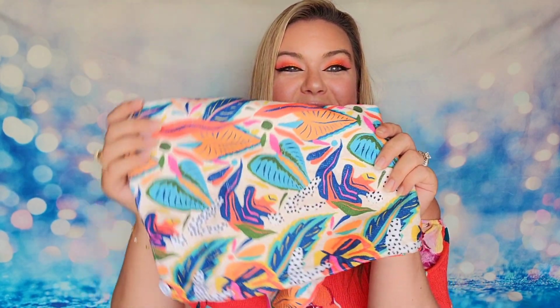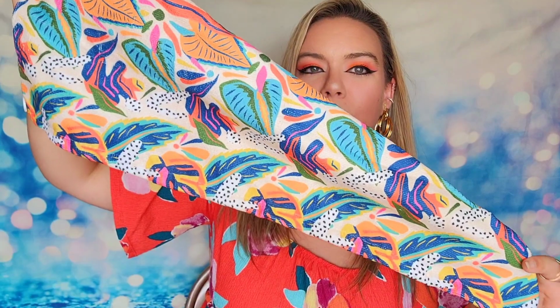So this, I mean, you guys, look at this. Is it not gorgeous? This print is stunning. And honestly, I wish I had a blanket that looked like this. I would have loved a beach towel, a blanket, a cardigan. I could have taken my entire box in this print, you guys. So this is what the hair wrap will look like.